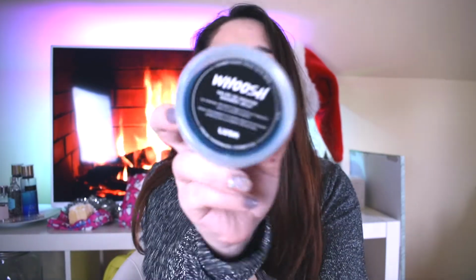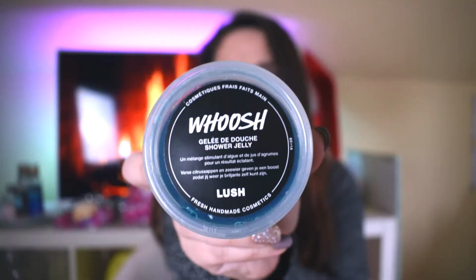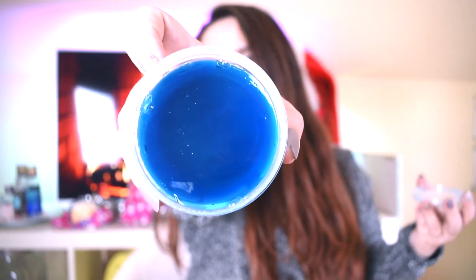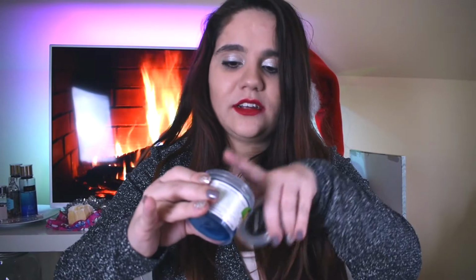And I also got another product from Lush, which is the Whoosh Shower Jelly, and it's just this one, and it smells like amazing. I can't really describe the scents of any of these. Wait, it just looks like a swimming pool that you can just like dive in.